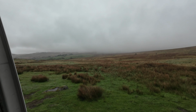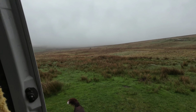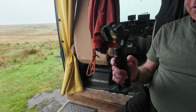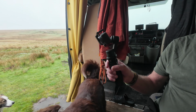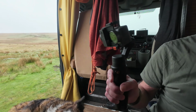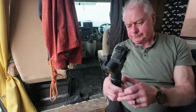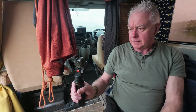Murky start to our second day of the long weekend. We've got a gimbal that we've been sent that we've not used yet. We put one of the broken Osmos on. It's not broken, it still works, but we thought if it does drop for any reason when we're hanging it outside, we can give it a go. We just need to read the instructions a bit more.